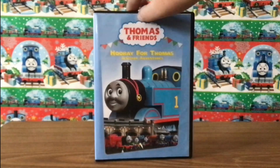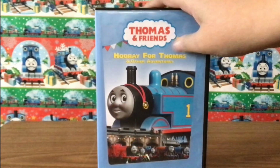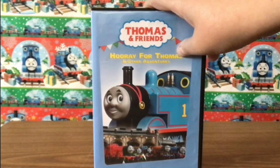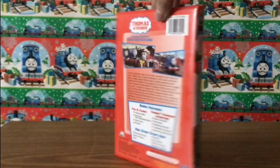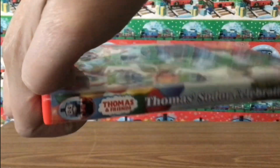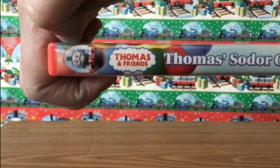Right, then we have a skinny case for Hooray for Thomas. I actually don't really care for this DVD or tape all that much. It's kind of boring, but then again, Season 7's boring, so yeah. Then we have Thomas's Sodor Celebration. I actually, once again, do have this cover, but I got this particular one because my cover does not have this particular photo of Thomas, and I really like that shot.